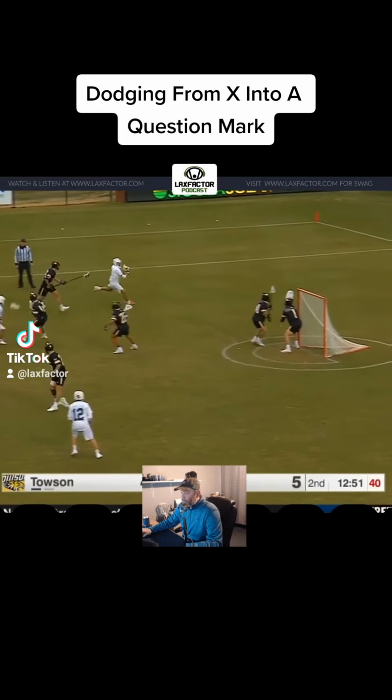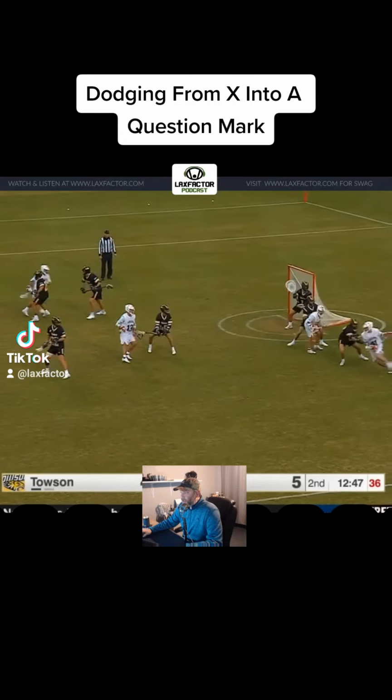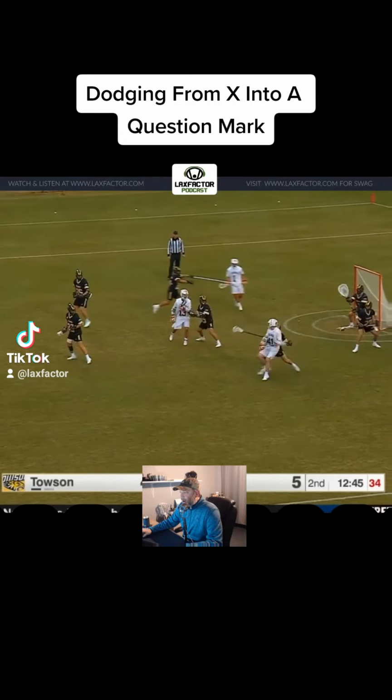Now, one more time here. And this time I'm going to pause it. And notice where he gets to on the field before he stops. Now, as he's dodging up into this spot, what you're going to see, his head has been up the entire time. Once he got to about here, his head is up. And what he's looking for is there anything open on the crease? Is there anything open on the backside?